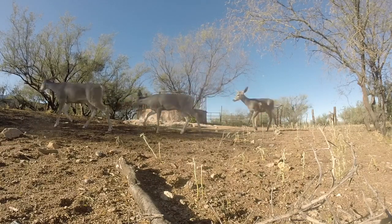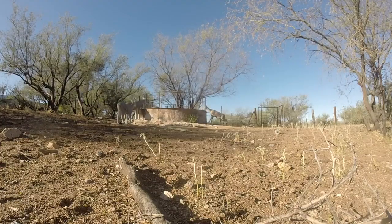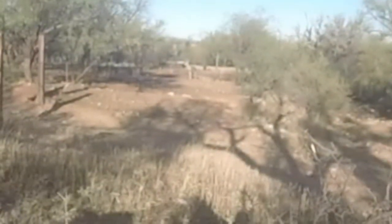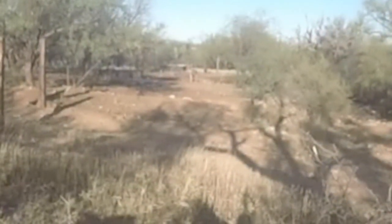Does were coming in and out all day, and of course right as the big buck came in, I happened to move my GoPro because I was running out of battery, and I brought it back closer to me and put it on my bow, which was a terrible decision.